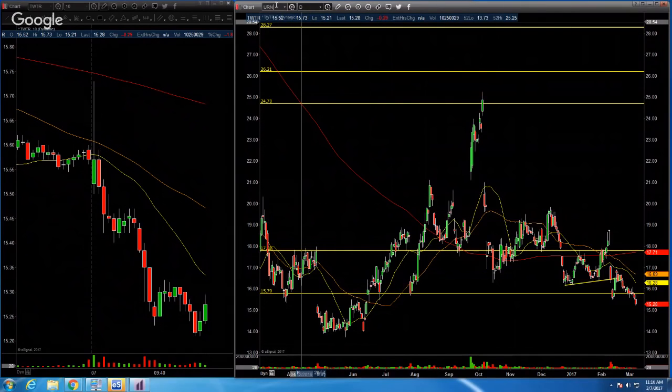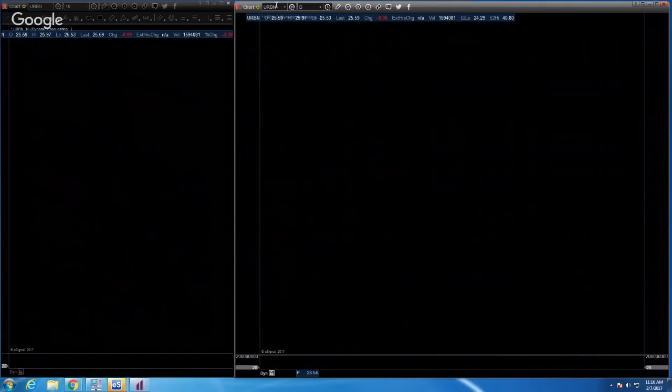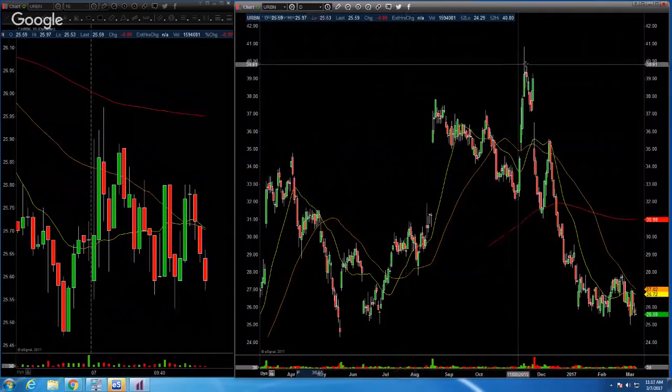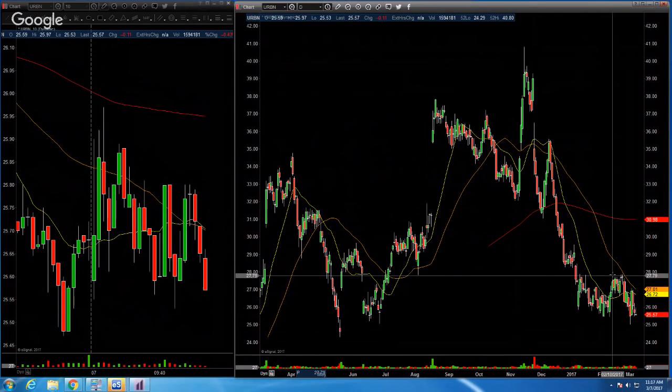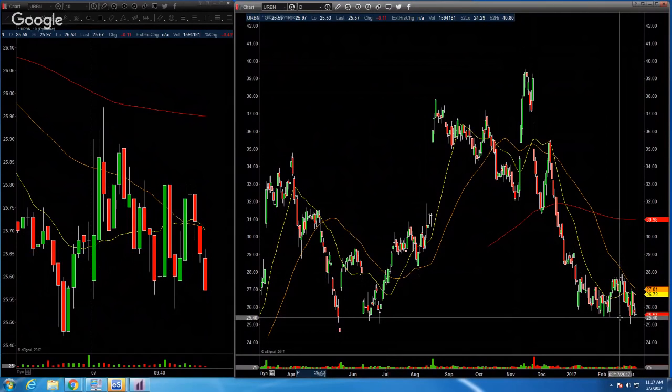URBN. Geez, that's an ugly chart. Yeah, if you're short, you're doing all right, especially from this area here. If you're short from the $28 area, just hold tight for now.